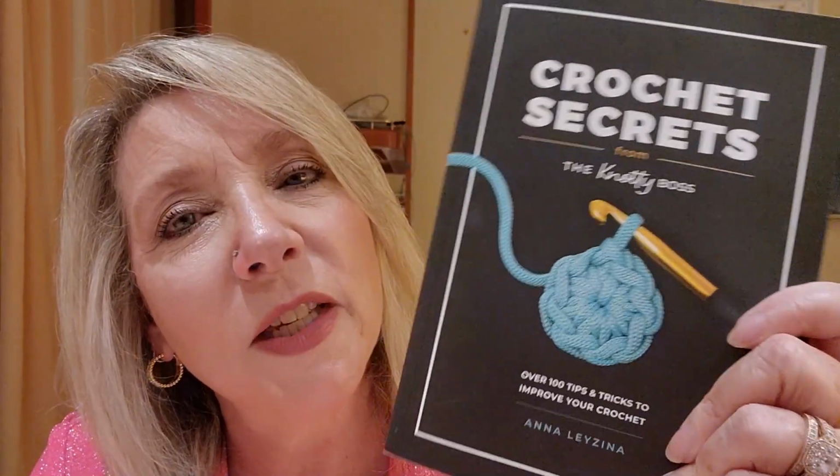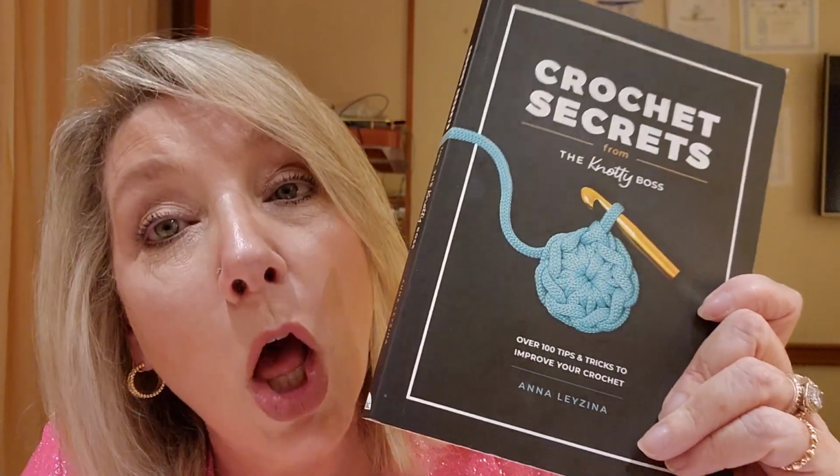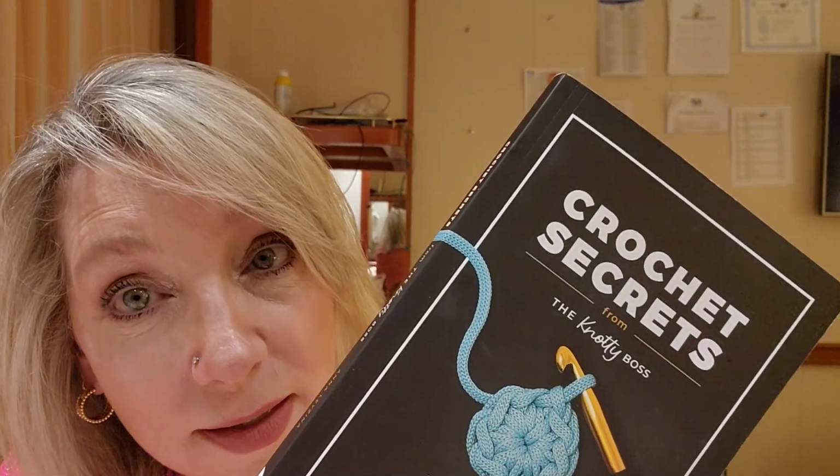So I wasn't sure if this book was going to just be too simple for me, or if it was going to give me a lot of information. And it gives me a lot of information. This book is going to be on my short list of books.